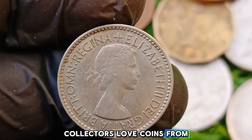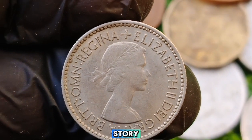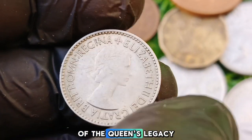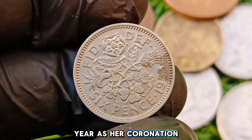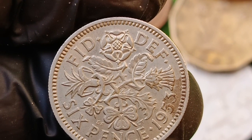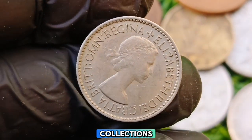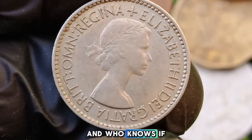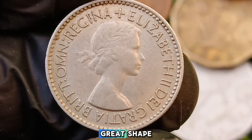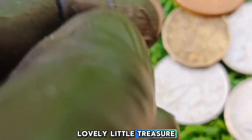Collectors love coins from significant royal events, and the 1953 sixpence is part of that story. It's a little piece of the Queen's legacy, struck in the same year as her coronation, and made with care to mark the beginning of a new chapter. So even though it's not ultra rare, it still has a special place in many collections. And who knows? If you find one in great shape tucked away in a drawer or passed down from a relative, it could be a lovely little treasure.